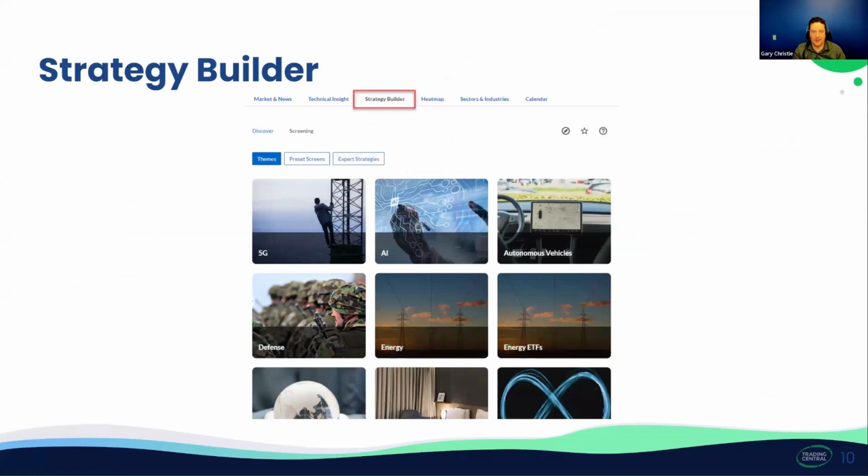But we'll move on. So the next one, for those that do have their own methodology, is Strategy Builder, the third tab over. This has many things, but the first thing you're looking at here is themes. Our analyst team will curate the most popular themes in the quarter or the year, or what's happening last week, and create these watch lists or themes of stocks that meet these criteria to help you if you want to focus on a specific market, say just energy or defense stocks. We're here to help you with the research. That's our biggest passion, helping you save time.